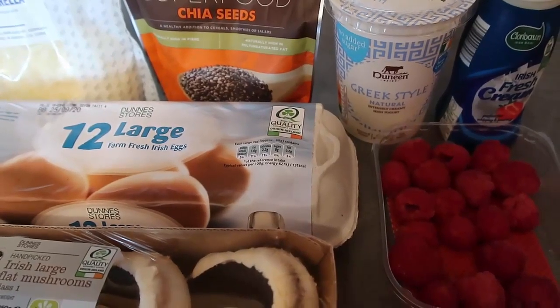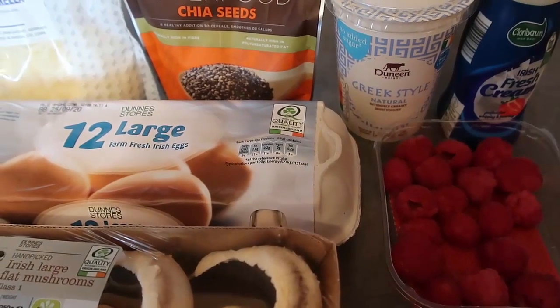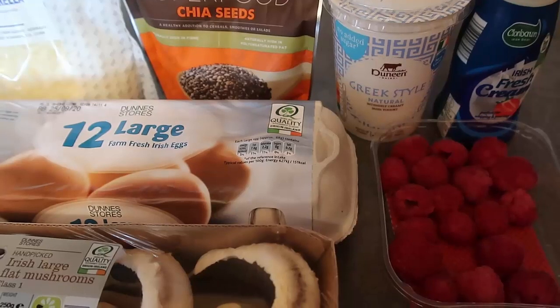Today I'm going to share 3 cheap, low-carb, keto-friendly breakfast recipes with you. They're all quick and easy to prepare and are budget-friendly too.